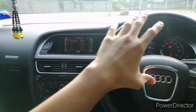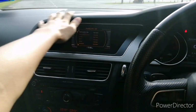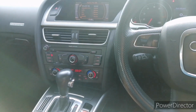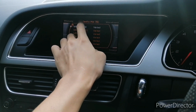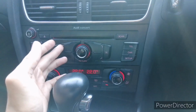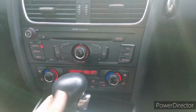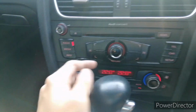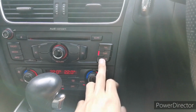Moving to the center console, as you can see, the older Audis have the design detail whereby this center console is more driver focused. As you can see, it's leaned towards the driver to give you more driving dynamics. This is a rather small Audi MMI screen, but it's not touchable. You need to control this via the MMI controls right here. You get a CD slot. This is to switch between your Audi MMI settings. So you get your shortcut buttons. This is your radio, this is your media, information, telephone, car information, as you can see, and also setup.